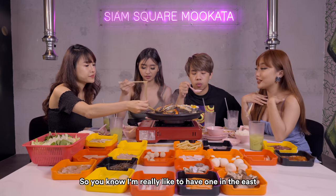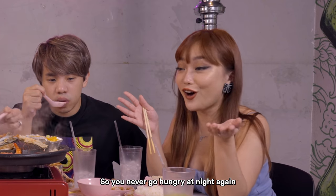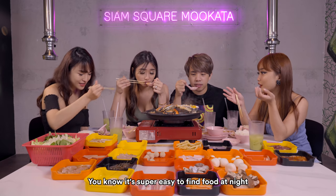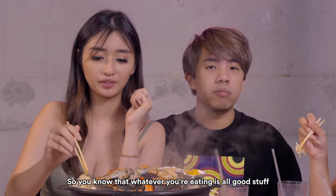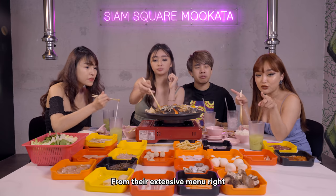I'm really lucky to have one in the east. 6 a.m., yeah. So you never go hungry at night again. There's always something for you. You can always call your friends down, and it's super easy to find food to eat at night. Siam Square Mookata offers all fresh ingredients, so you know that whatever you're eating is really good stuff. Yes, I vouch.